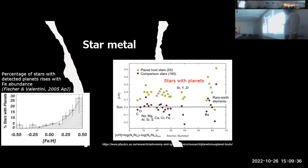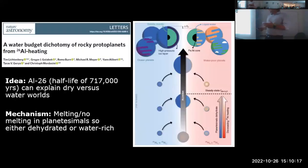And what's really interesting, this one I took from a group in Uppsala, where they're plotting X over H. So this is basically any element you can think of, more or less, over the hydrogen ratio. So the sun would be about here. And you can see that stars with planets, shown in yellow here, tend to have higher metallicity than even our own sun. Now, there could be an inherent bias here because we're looking mainly at large exoplanets at the moment, but it would be very interesting to see how this relationship turns out. But I'm not going to talk about all those things.